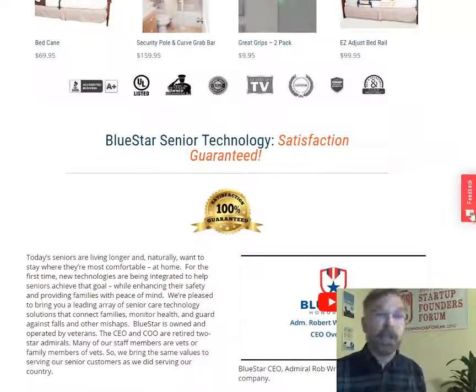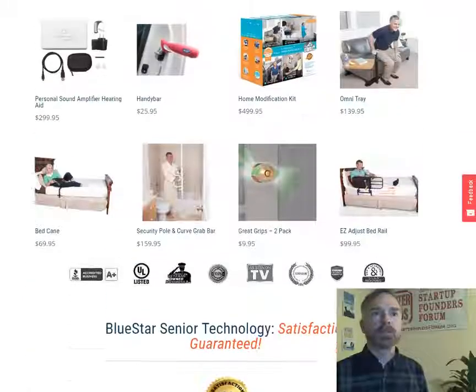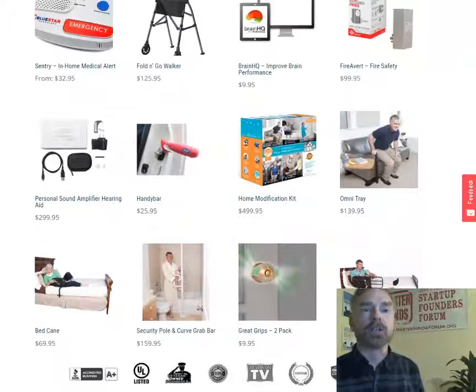That's worth a try anyway. So I can't guarantee that, but to me that makes sense, right? I want to go to a store that I don't care who you are until I know that you have what I want. So do you have what I want? I've been looking for an easy adjust bed rail. Well, there it is. Excellent.